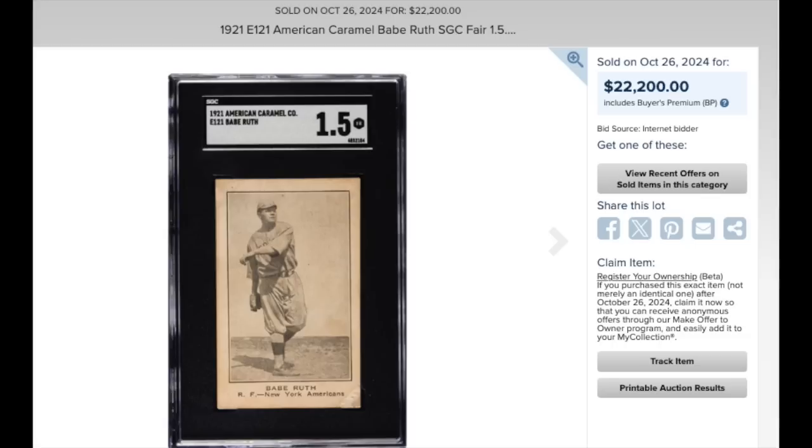$22,200. This card does not come up for sale very often. This is actually the first ever known sale of an SGC 1.5. The only semi-recent sale in a somewhat similar grade was a PSA 2 that sold about a year ago for $29,000. So yeah, compared to that one, this one sort of lines right up where you would expect.